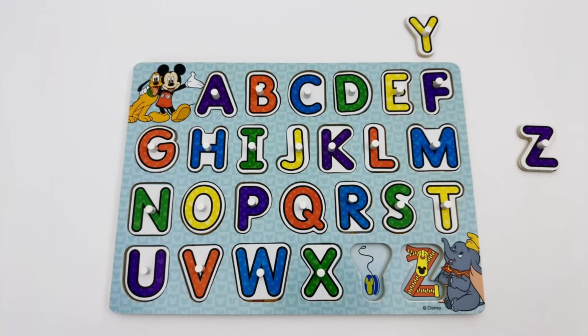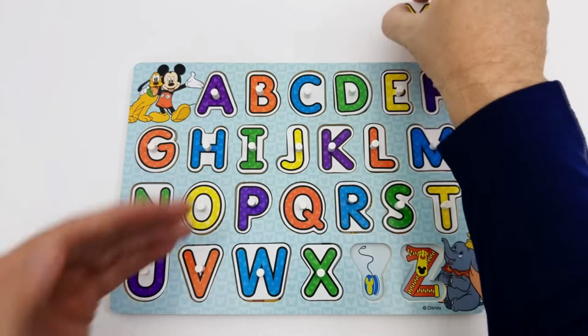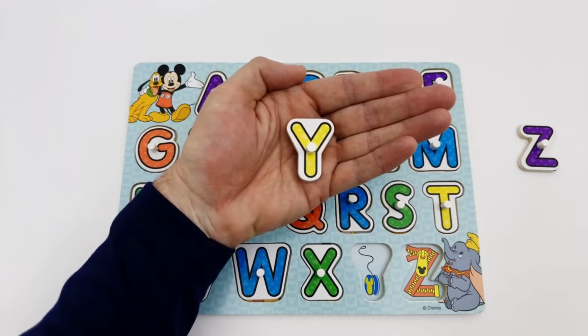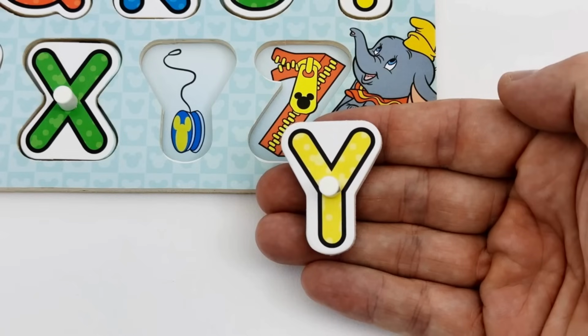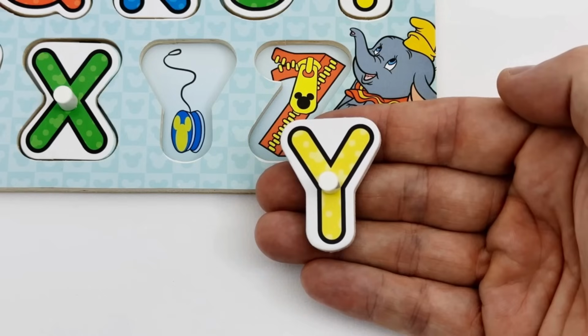Did you know our next letter is the letter Y? I think you did know. Our letter Y is yellow and is right here. The letter Y. Y is for yo-yo.